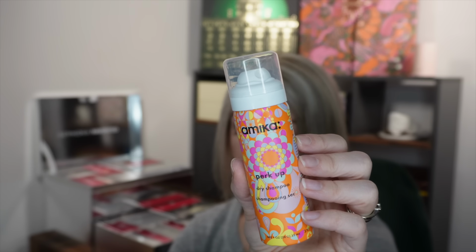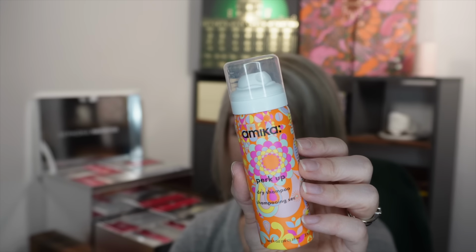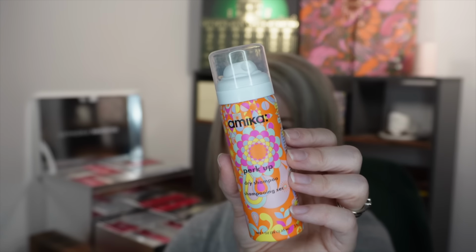It adds volume and hydration with sea buckthorn and fatty acids. Bouncy hair is one spray away. My goodness, do I hope so. Also today from L'Occitane we get their dry skin hand cream.